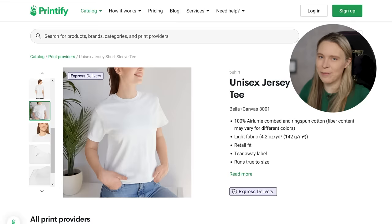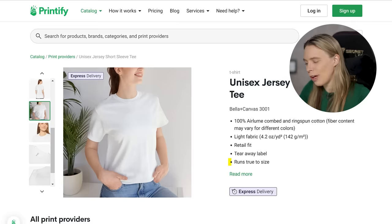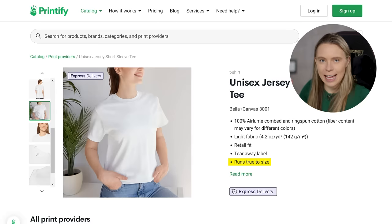And there's something else that I never sell, and that is products that run small. Because here's the thing, right? As unfair as it kind of is, there are customers out there that will leave you a negative review if they choose to buy an item that doesn't fit them. So before I sell any clothing, I will come to the product listing in the print on demand app and check to see if it says that it is true to size.